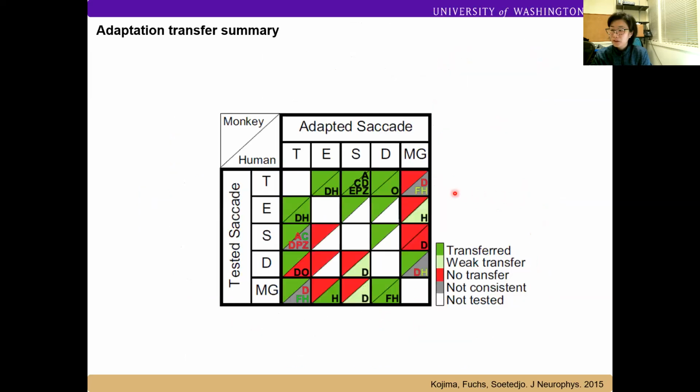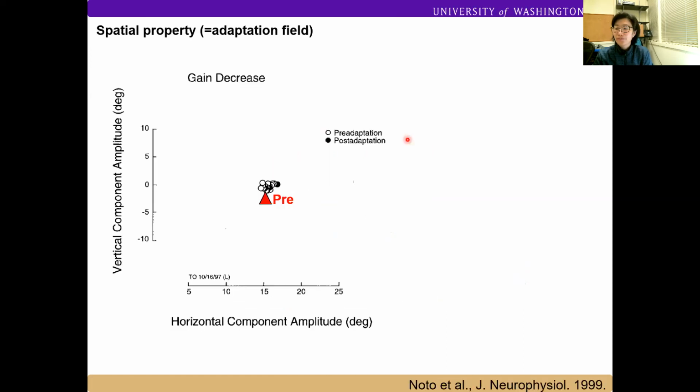So this one just summarizes the transfer experiment. Green means transfer, red means no transfer. So basically targeting saccade transferred to all other types of saccade, and memory guided saccade didn't really affect it. So the targeting saccade and the memory guided saccade adaptations are quite different. So I guess the adaptation mechanisms of targeting and memory guided saccade could be different. So I decided to examine further differences of these two types of saccade adaptation.